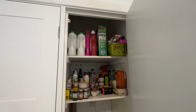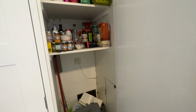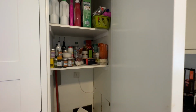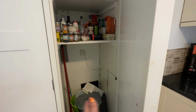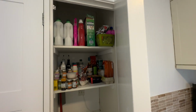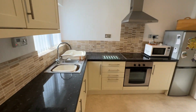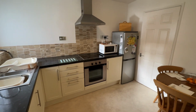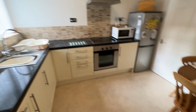And then in here, again, we've got additional shelving there, but this panel behind here, that just lifts out, these shelves lift out, and then you've got your immersion heater for your hot water behind there as well, so easily accessible if it's needed for anything, but also nicely hidden away as well. So I'll just spin you back round so you can have another good look at the space here. Nice and modern, great kitchen.